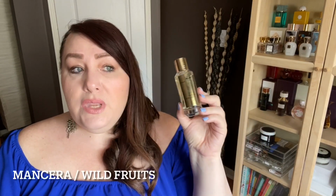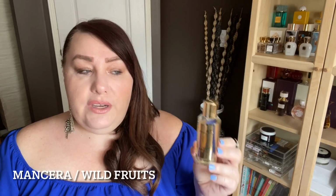Next on my list is a fragrance from Mancera, and this one was kind of a surprise that it ended up on this list. I will explain why. This is Wild Fruits, and I still have the bottle. Now, I really enjoyed wearing this scent last year. It's kind of, again, a citrusy, fruity, musky, summery scent.